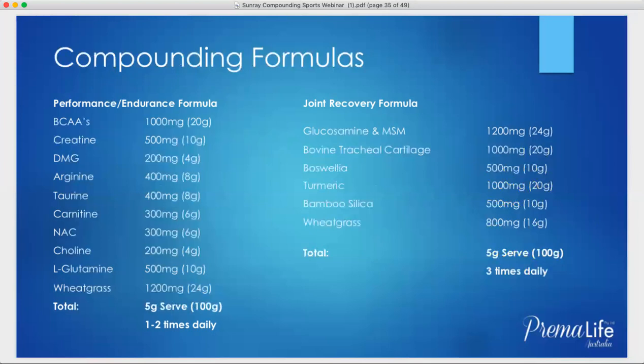That doesn't mean you can't put that into a 30 or 40 gram serve with your proteins and your green barleys, and well, we've got wheatgrass in that formula anyway, because you need something as a bit of a carrier to smooth it out. And so you've got a situation there with some of those ingredients we've covered.